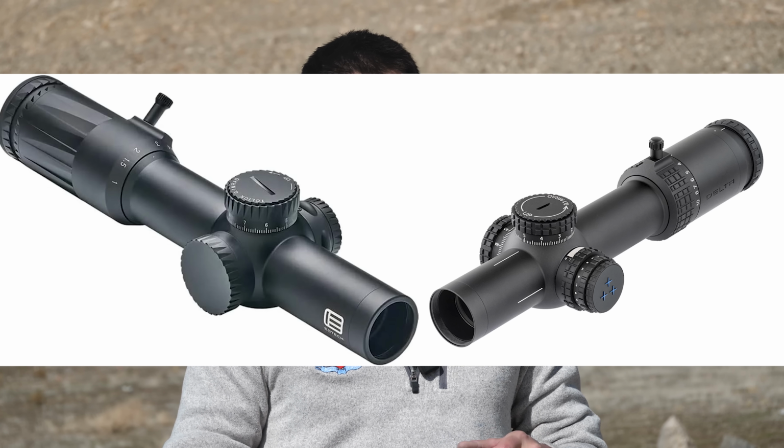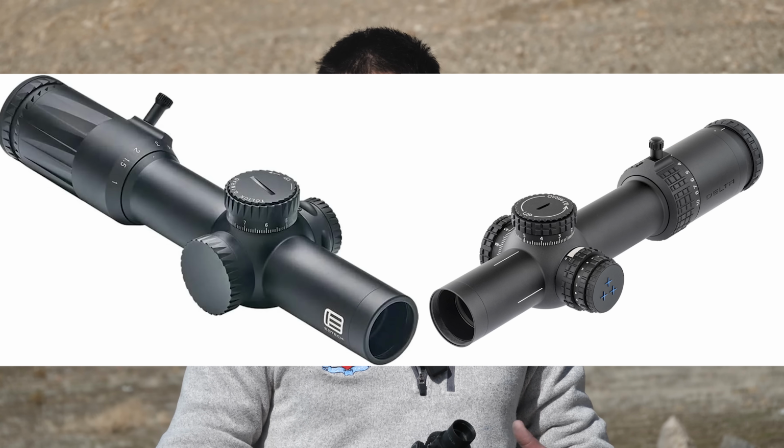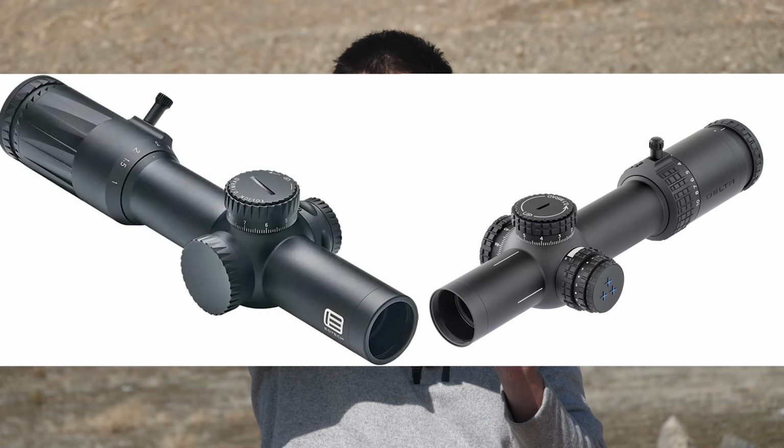In fact, if I just flash the images back and forth, you're gonna notice an extreme amount of similarities between these two scopes, with the biggest giveaway being the exterior turret. It's a Voodoo turret almost identically with some slight aesthetic changes. I would not be surprised if this scope is made in the exact same factory as the Voodoo. It even looks the same on the inside in terms of glass clarity.